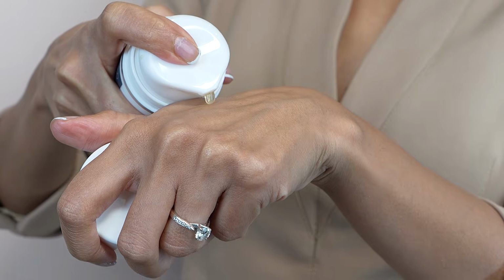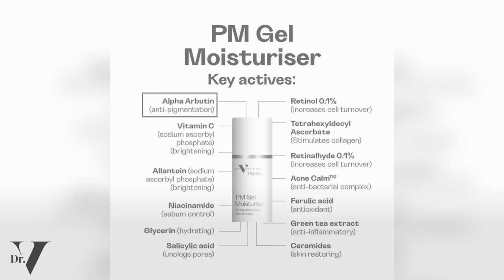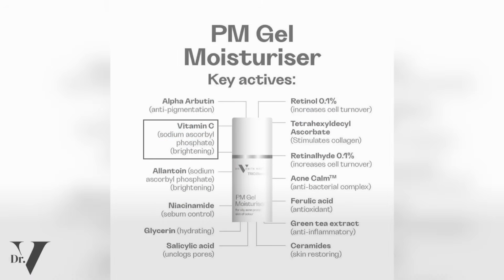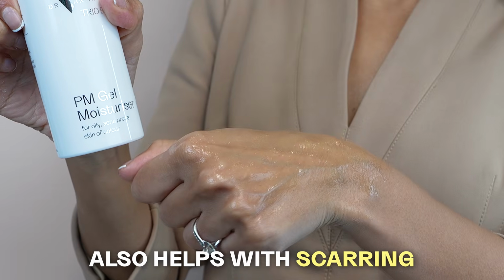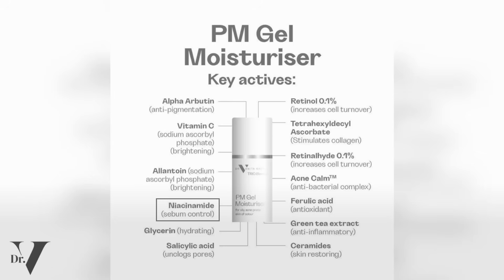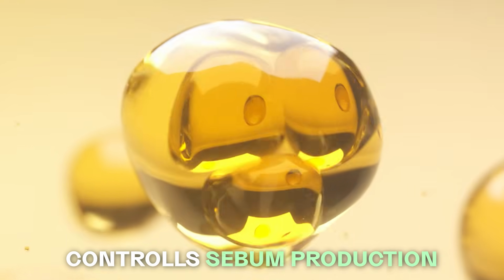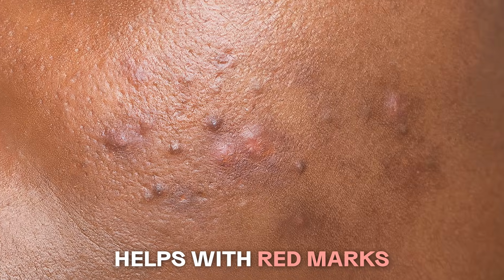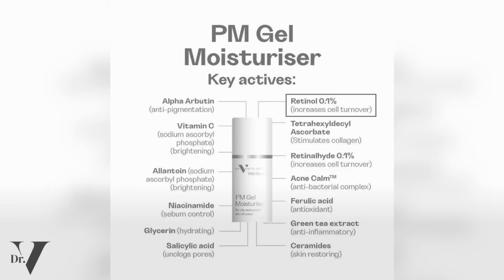Now, the PM gel is very exciting. The PM gel is loaded with your tyrosinase inhibitors, starting with your alpha-arbutin and your ferulic acid. Plus, it's got 2 forms of vitamin C. So it's got your sodium ascorbate phosphate, water-soluble vitamin C, and your tetrahexyldecyl ascorbate, your fat-soluble vitamin C, which is why this also helps with scarring. I also put in niacinamide, which does multiple things. It helps with controlling sebum production, but it also soothes and repairs the skin barrier and helps with red marks. And this has also got your retinol, your retinaldehyde, and it's also got ceramides, plus of course your Acne Calm. So we really did put a lot in this gel.